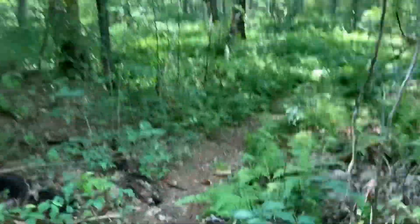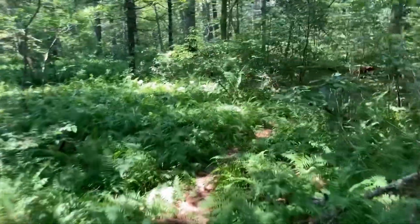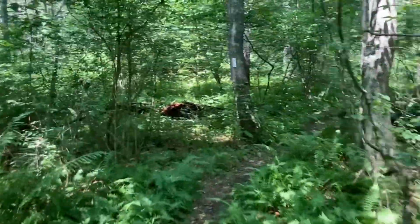But I'm back on the white trail continuing around the perimeter, and I hope I find better conditions than I went through to get here. But I'm very hopeful. So let's keep going.